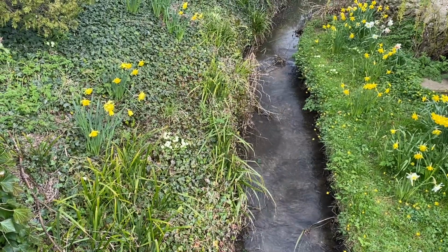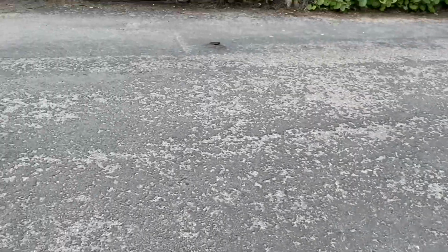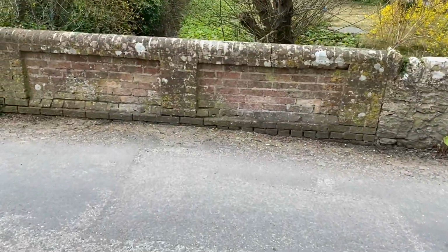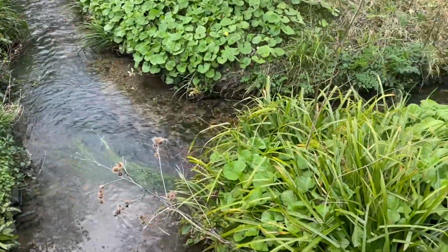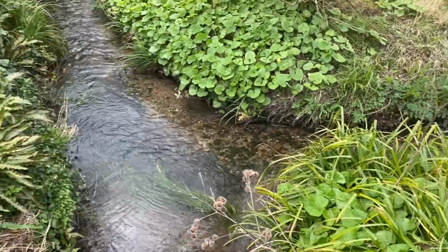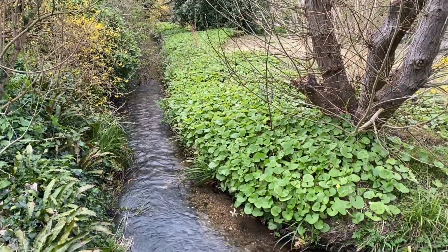And this is the Osmington Brook, just where it joins the Preston River, on the other side of the main road through Sutton Poyntz, and there's the confluence. There we are, we've done the Osmington Brook to Preston River.